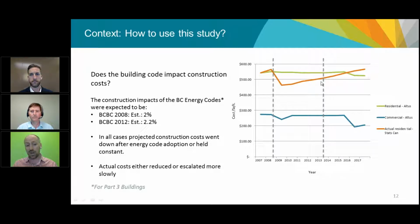And when we looked at the StatsCan numbers, what we found is actually in the 3 years surrounding the implementation of the code, so the 1 year leading up to it, the 2 years after it, those were actually the times where the cost of construction increased the least. So it was the lowest year-on-year increase in construction costs outside of the recession.